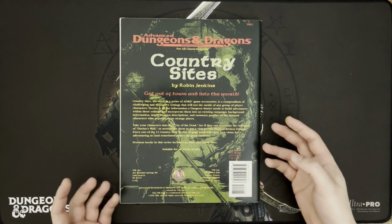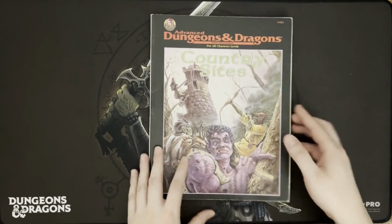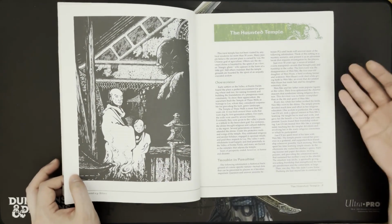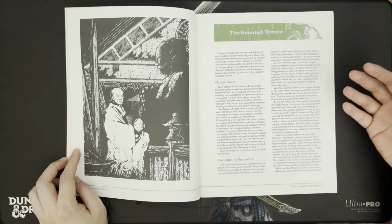Like I said, I wasn't sure if it was called Country Sites or County Sites, and it was released in 1995. This book is 96 pages, and I would imagine it will be a similar kind of idea as City Sites that we've gone through early on, except this one's obviously covering sites that are located in a rural area.